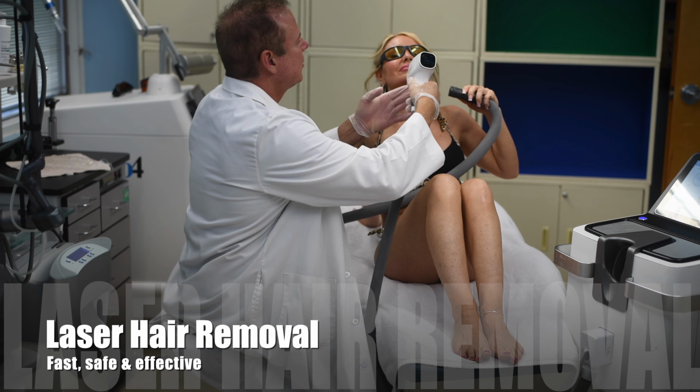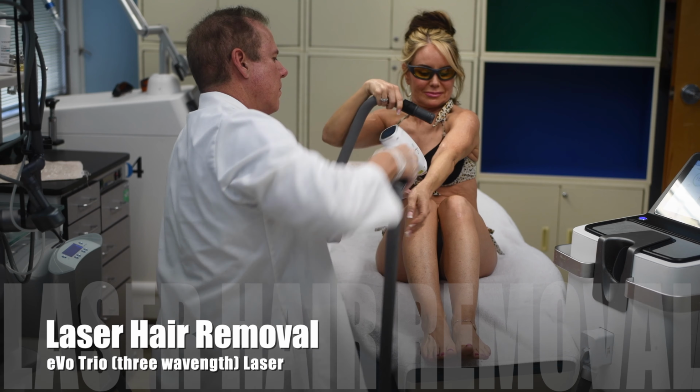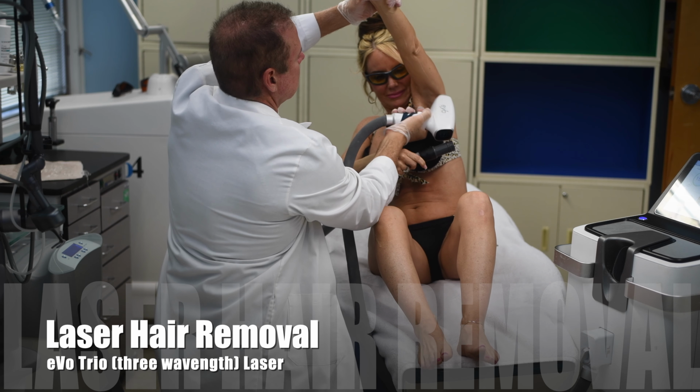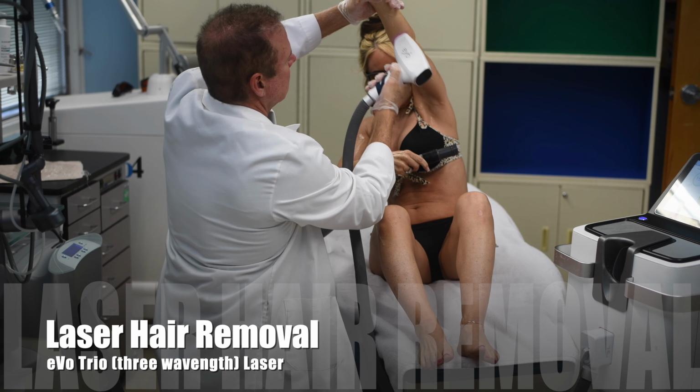You're seeing the diode laser being used because it's the one that's most commonly used, but we do have the other wavelengths, the YAG if your skin is really dark, and the Alexandrite if it's really light. The other 2 are completely painless. This one feels much more comfortable than waxing, but you do feel it slightly. Nothing bad, everyone finds it tolerable. It's much better than the previous diode lasers that we were using that were also effective, but this one's even more effective and much more comfortable.